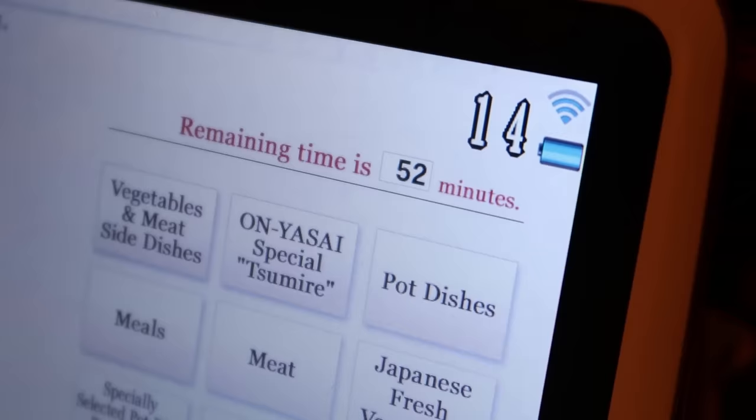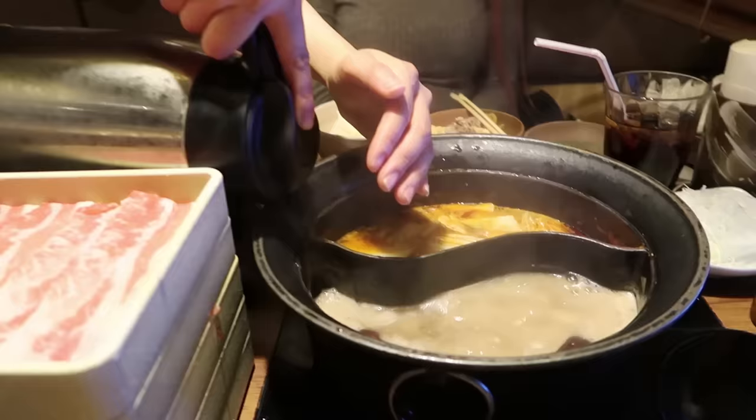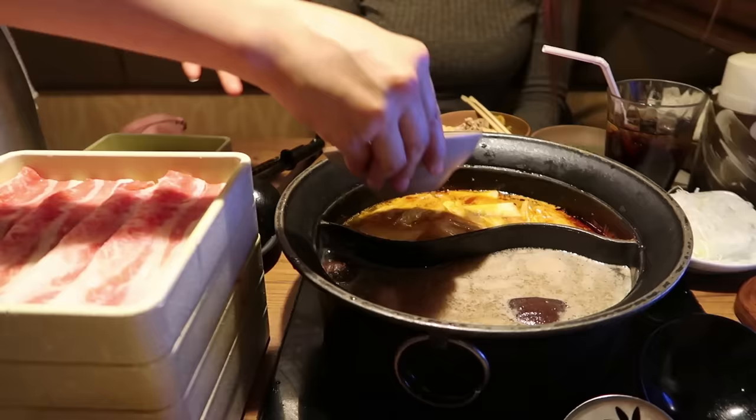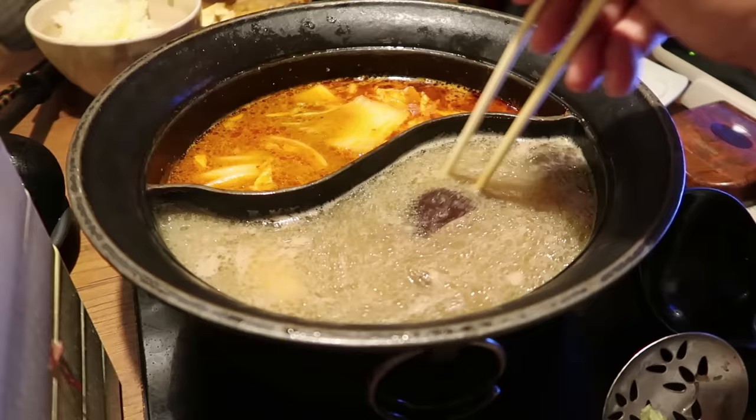Your eyes are getting watery. I just don't want to stop eating. So they refill all the soup to the top so that all your food doesn't get stuck on the pot.